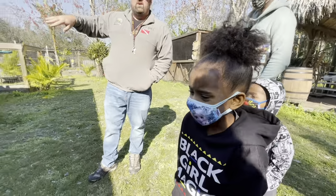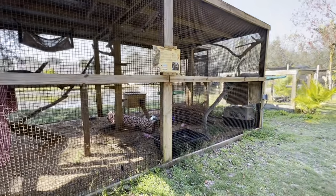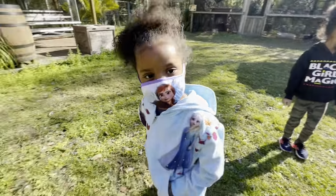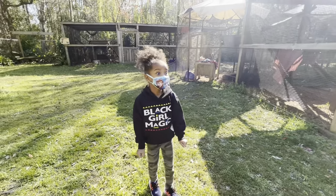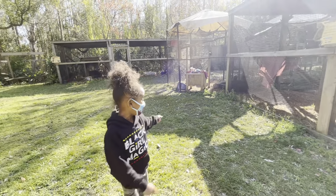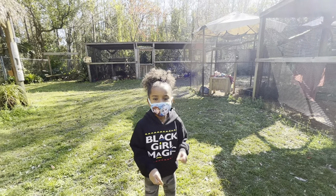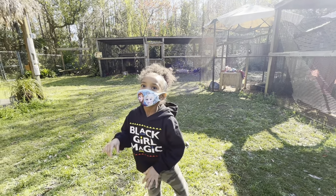So we have Rio in here, and we have Azula and Kiwi in here as well. And they really are the third largest rodent in the world. A lot of people say they look like a kangaroo. When I said meow, he kept walking back and forth like, where's that meow? And then his ear popped up.